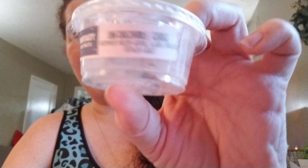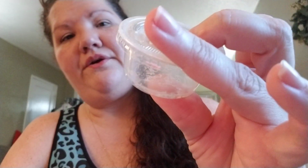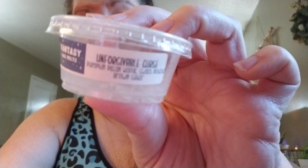For a fall hankering, I melted another scent shot here from Fantasy Wax Melts in Unforgivable Curse, which is pumpkin pecan waffles, sweet potato, and brown sugar. This was super yummy. I think I cut this in fours, I don't remember. I love pumpkin pecan waffles. Love it. It's so good.